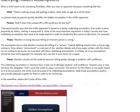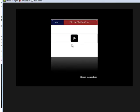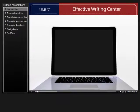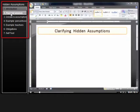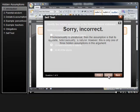There are videos with voiceovers and interactive flash quizzes. For example, in the Clarifying Hidden Assumptions lesson, the student will find a navigation menu and a self-test as the last item on that menu. Here, the student will find a flash quiz that provides feedback based upon the student's response.